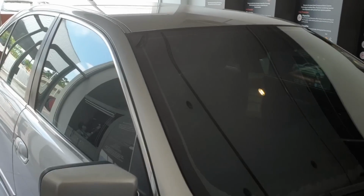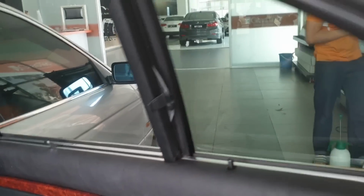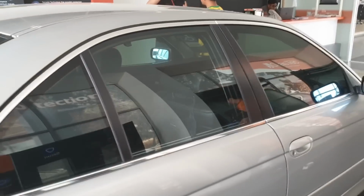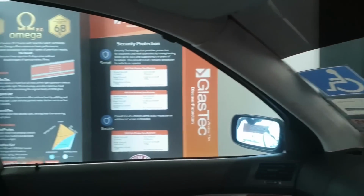Okay guys, so here the tinting job is almost complete. I can illustrate the difference with this window, because the main window here is untinted, this one is, so you can see the difference. And so from the inside, at least here we can still see the inside of the car. You can still see the interior of the car. Let me just step inside. Very nice. Okay, from the inside, you can still see the exterior pretty clearly.